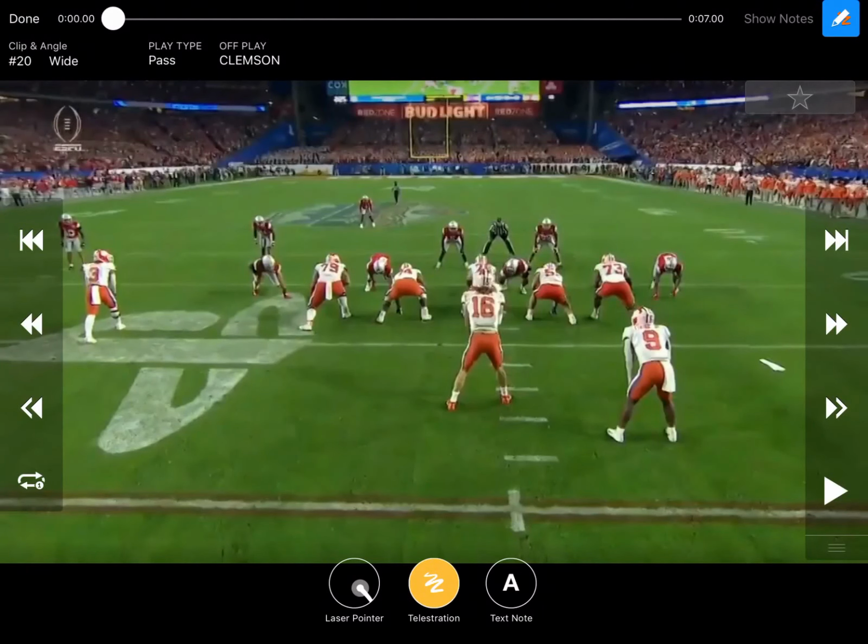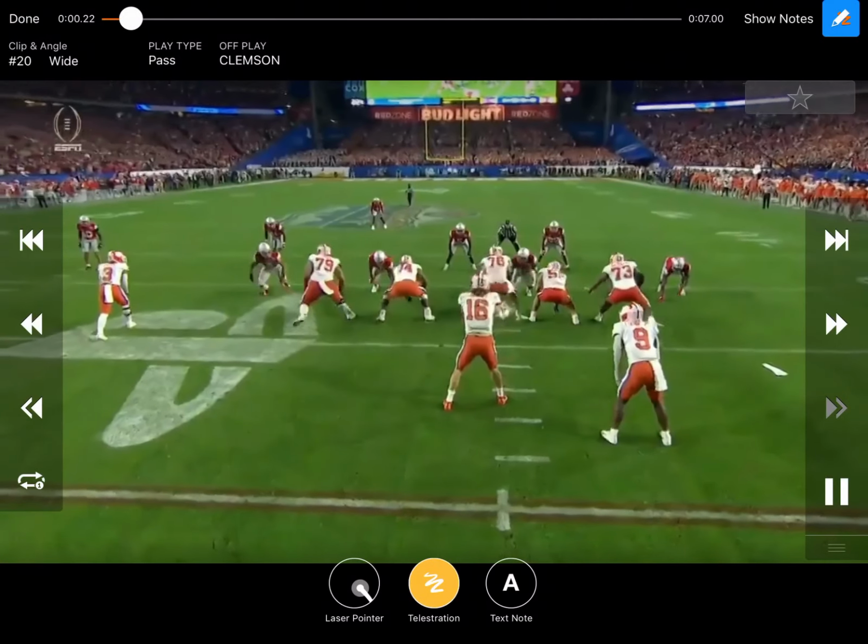Here's a play from Clemson, their final drive where they went down and scored. Right here, Clemson is in trips left, and they end up running 4 verticals. And very obvious right here by Ohio State that they're in zone coverage as opposed to man coverage, based off of what these guys are doing. They're sitting there staring at the quarterback. Very obvious when those guys are in man, when they're in zone. One high look. It's great to run 4 verticals, and we'll play it and see exactly what takes place.